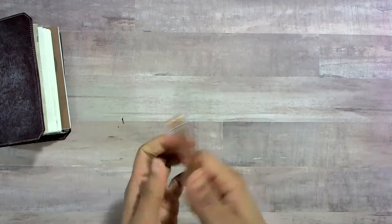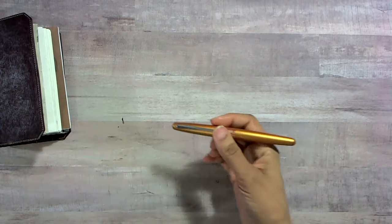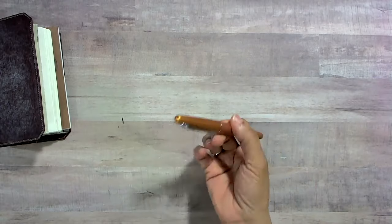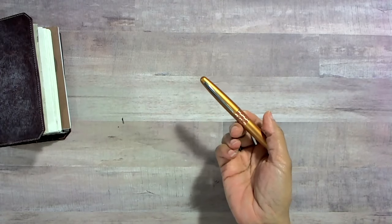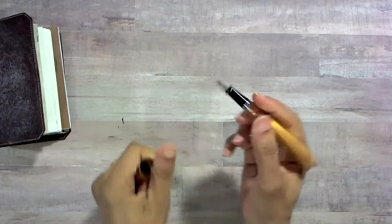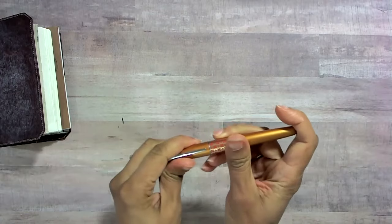Sleek design. I love it's got a good weight to it. That's another thing for me, the weight of the pen. I'll talk more about that in a future video. But I really love the weight of the Pilot Metropolitan. So the body is really nice. If you like a metal body, but you don't want a metal grip section, this is a great pen for that.